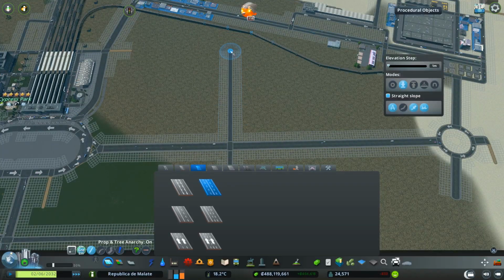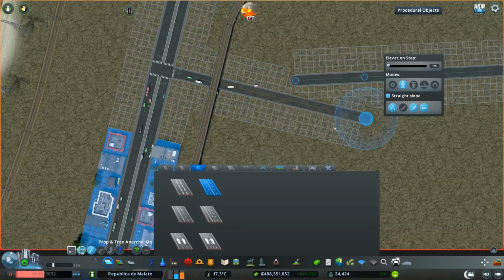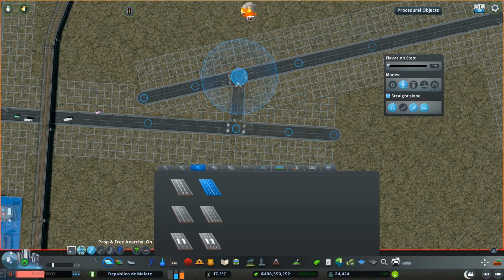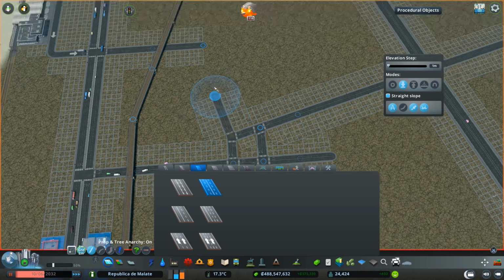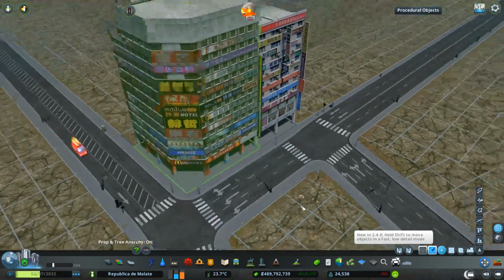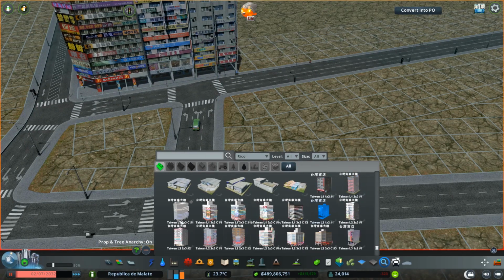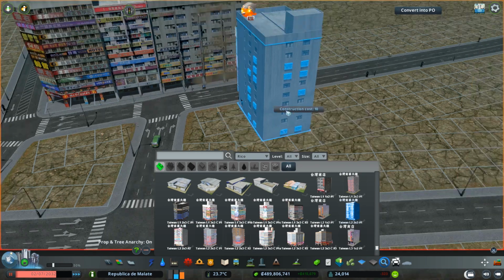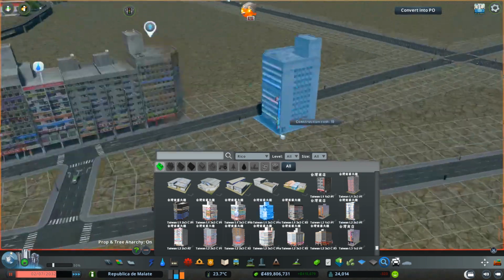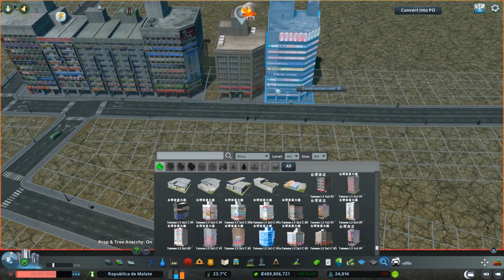Right now, what you're seeing is me laying down the main roads for the Chinese quarter, and I'm putting down sort of a square, a mini plaza. These Taiwanese commercial buildings work really great when you want to create something that would resemble Chinatown or an Asian city.